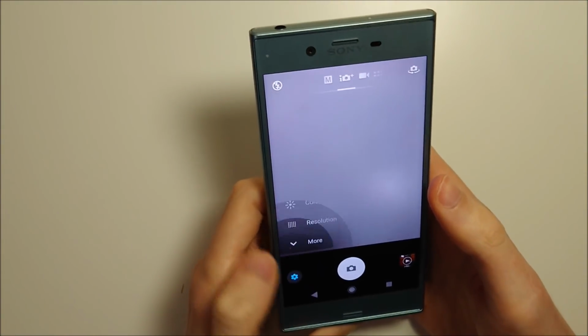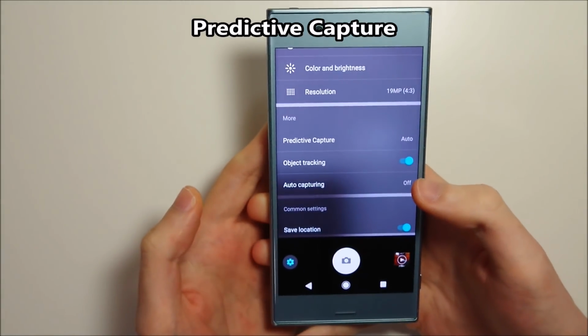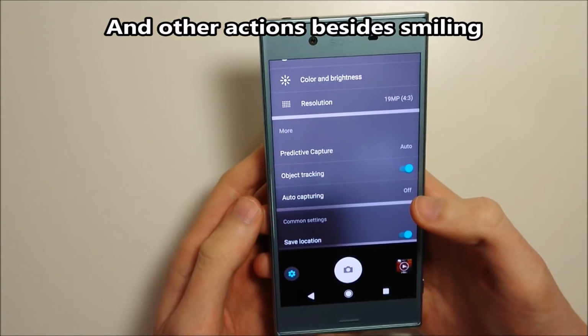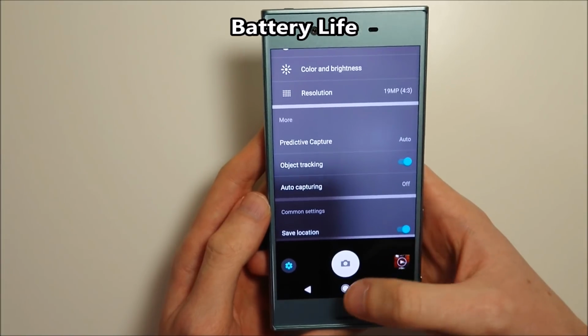But of course, there is a lot of great new stuff here. For example, predictive capture. This is basically a smile detector. Your phone camera will buffer before you actually take the picture. If you're smiling, it will actually capture that. The battery life is also supposed to be improved. I think that is true, based on a lot of the user feedback I've seen.